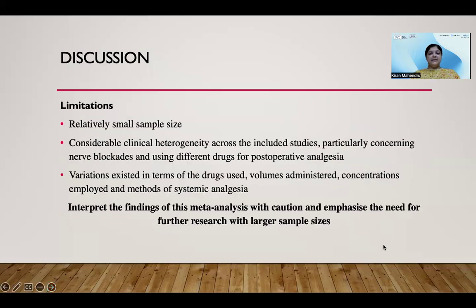The limitations of this meta-analysis are that there is a relatively small sample size, and there is considerable clinical heterogeneity across the included studies, particularly concerning the nerve blockade and using different drugs for post-op analgesia. There are variations in terms of the drug used, the volume administered, concentrations used, and methods of systemic analgesia. Therefore, the findings of this meta-analysis should be interpreted with caution, and there is a need for further research with large sample sizes.